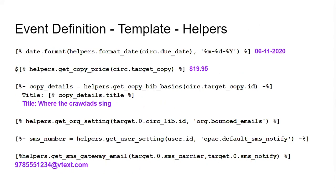This slide talks about some helpers that you can use in your TT2 templates. There's a way that you can format a date in a number of different ways. There's a helper that will get the copy price. And what it knows how to do is go to the copy, find the price, if it's there. If it's zero, it will look at the library setting that will allow you to have a default price, and it will use that instead. So it knows how to do that.